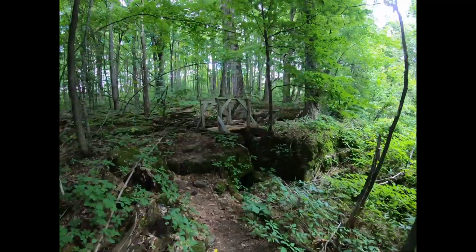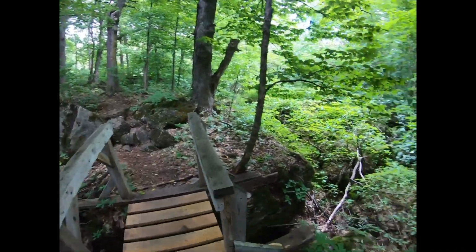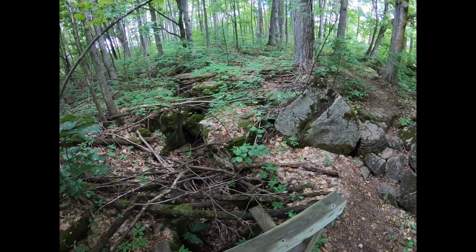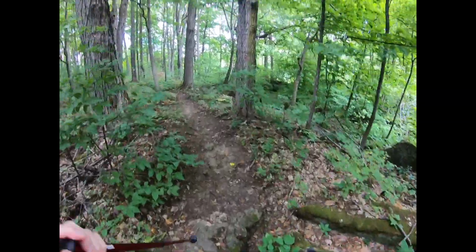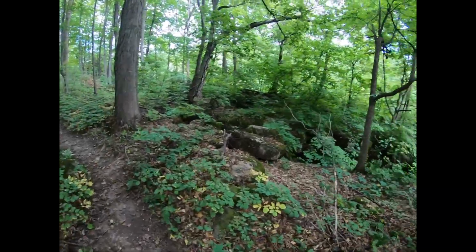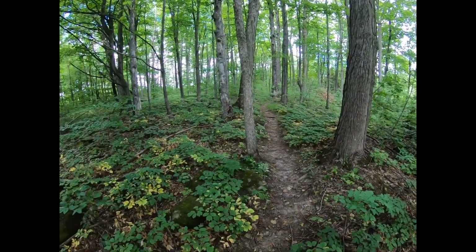A tiny, tiny bridge. How much tinier can you get over this big crevice here? Yeah, because it's a wide crevice that we have to go over here. You know, a little bit of rocks, and then it stops, and more rocks. We're just following along, crevice on the right side of us, pretty wide. Yeah, but the trail's fairly clear.